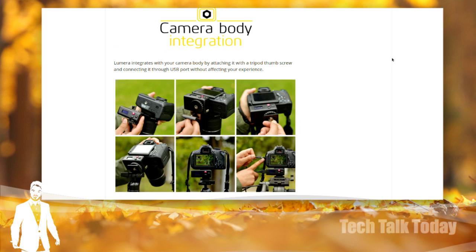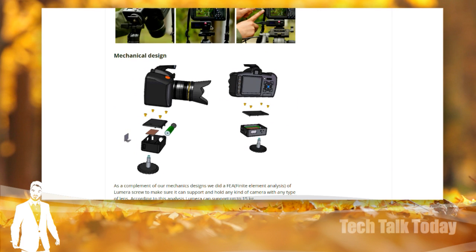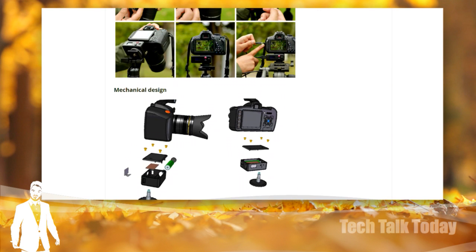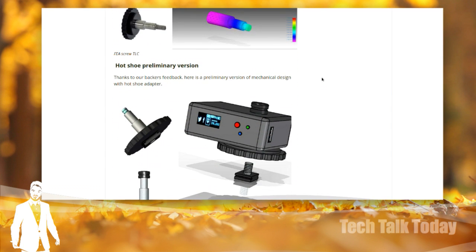So here we go. Camera body integration. Lumira integrates with your camera body by attaching to the tripod thumb screw and connecting through the USB port. Wait, so if it's using the tripod thumb screw, then you cannot mount your camera on a tripod. No, because it has another one underneath it. That's pretty common. So you just stack it. Yeah, so there you go. This is really well thought out.